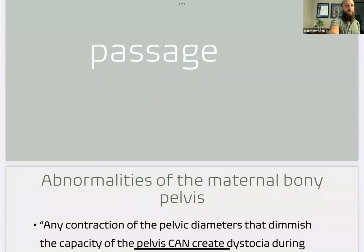So if somebody says, hey, your pelvis isn't big enough to birth, I would say I would get a different opinion. So abnormalities of the maternal bony pelvis can play a role in how the baby is hanging out and how the baby will then exit the birth canal. So if the sacrum, so the sacrum is this triangle bone, if the sacrum is stuck, right, against its ilium, or if the ilium itself, so the hips, are rotated, it's going to affect what's going on with the birth canal.